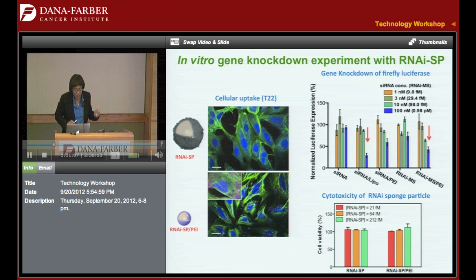From my angle, it's a little bit hard to point this out, but you can see comparisons here between siRNA that is introduced alone at different quantities or molar concentrations. siRNA with Lipofectamine in vitro is sort of the gold standard. Would never use it in anyone's body, but it works well for cells. And then we have RNAi microsponge without the polycation wrap and then with it. And what we're seeing is that we can get knockdown very similar to the Lipofectamine.